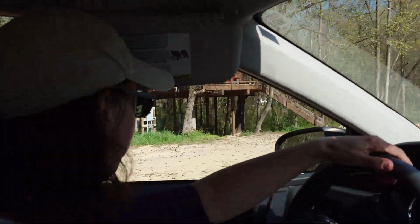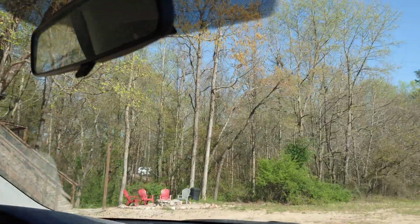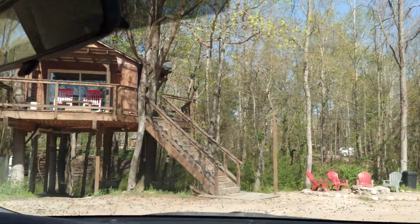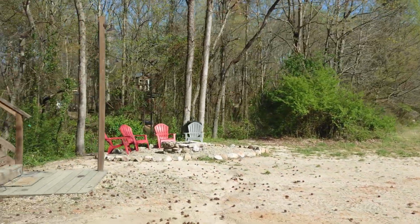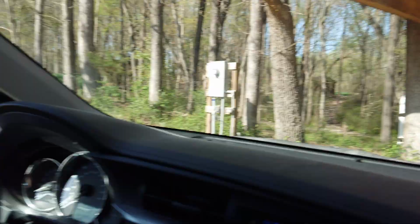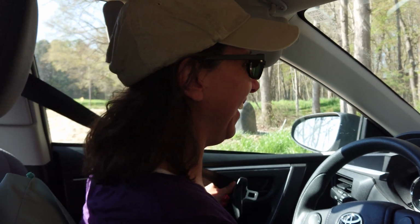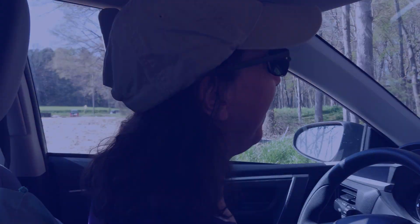There's our humble abode for the night. Oh, there's like a swing underneath. Oh, cool. Look at that. And there's a fire pit there. We're going to use that fire pit to make s'mores, I think. Oh, this is so cool. I'm so excited. Wow.